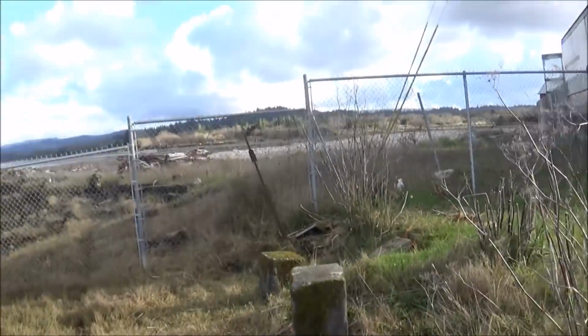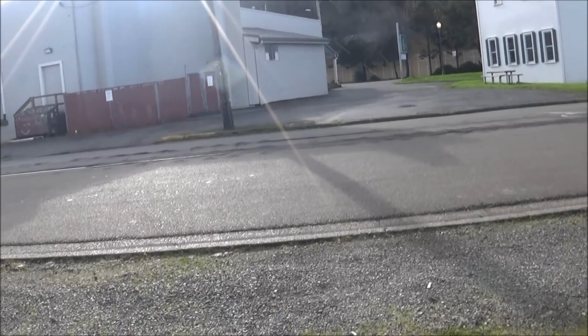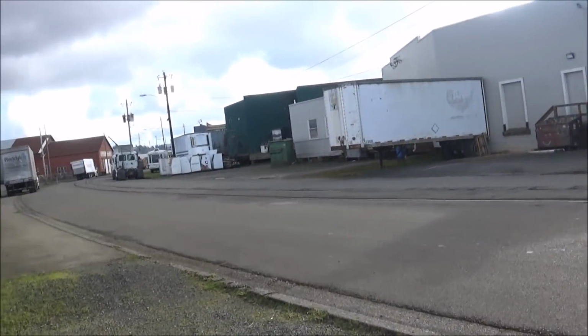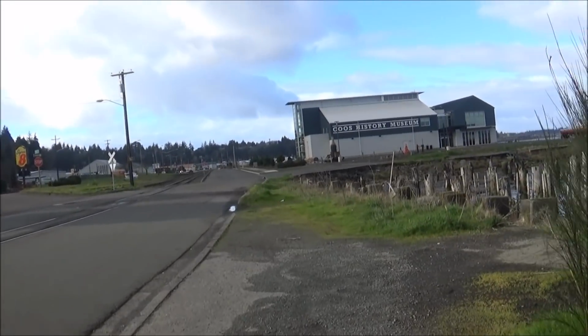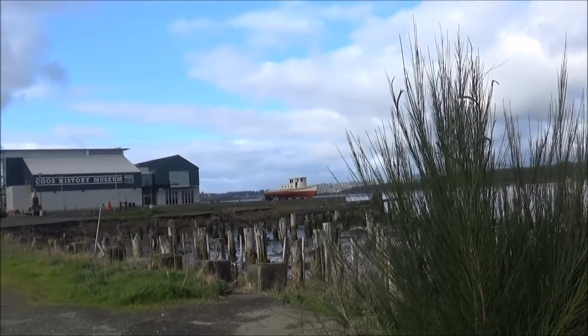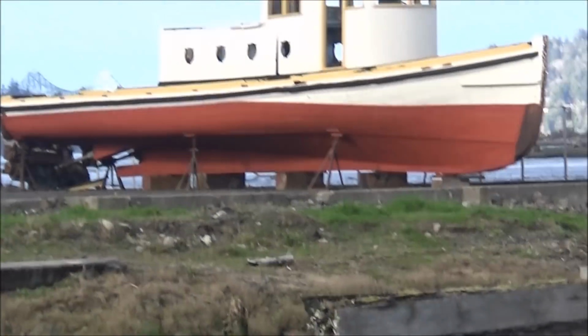Had something going on here. Either coal or lumber. Next to the museum. And there's a boat on display.